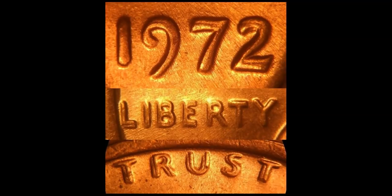Again, high-grade specimens of these particular double dies, it doesn't matter which die type, are extremely valuable. And people are looking for high-grade specimens of these double dies to add to their collection. So if you got these and you got more than you need, keep in mind the market is absolutely at its pinnacle right now. So if you need the extra money and you need a lot of it, this is a good coin to sell if you have it.